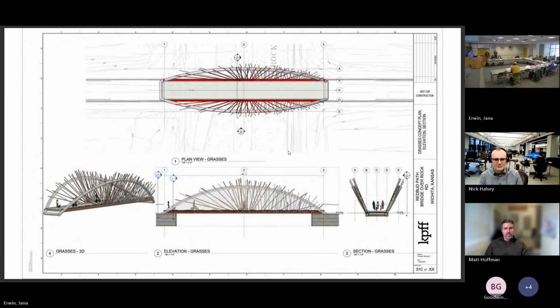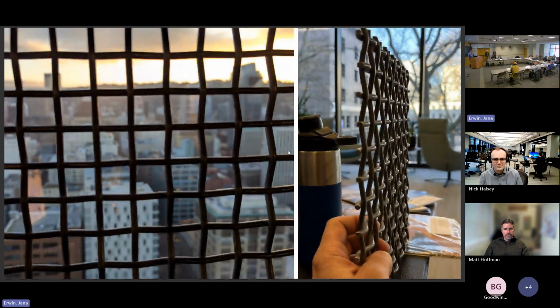The screening on a bridge over traffic: we have to be careful, one, to keep people on the bridge. We don't want anybody to fall. We don't want anybody throwing things into traffic. And we also don't want to make it something that's attractive to climb. So the solution we came up with here was a mesh, a tightly woven steel mesh, which is very difficult to climb. It will extend right up to the top of the arch.